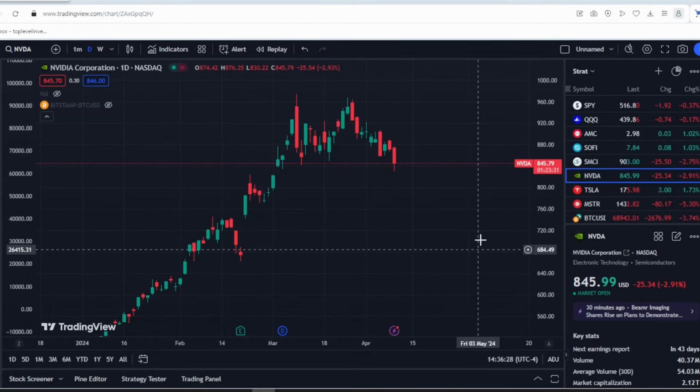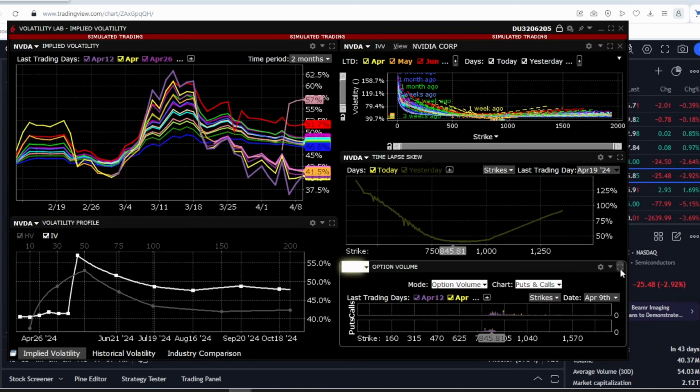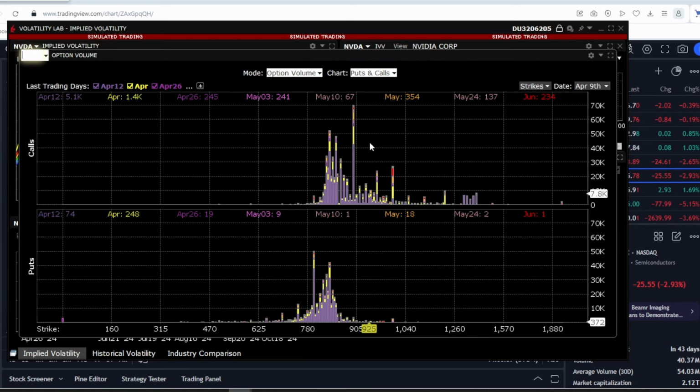Let's analyze the Nvidia stock. After a long consideration, we are trending downwards. Also, I'll show you the volatility. Volatility spikes are crucial moments that occur on volumes. Currently in the stock market, we are experiencing very high volumes which will end this week.